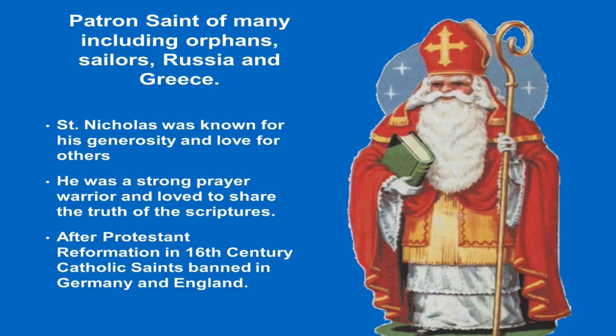Nicholas was also known as a protector of children and of sailors. He was the patron saint of countries like Russia and Greece, and orphans were a special area of ministry for him. He also was a strong prayer partner, warrior, and he loved to share the truth of the scripture with anyone that would listen. He was a very popular priest and at a very young age became a bishop.